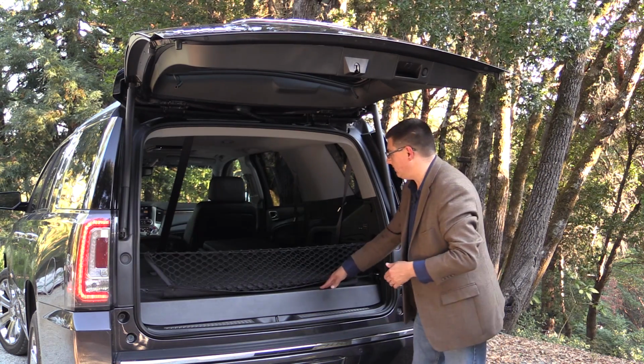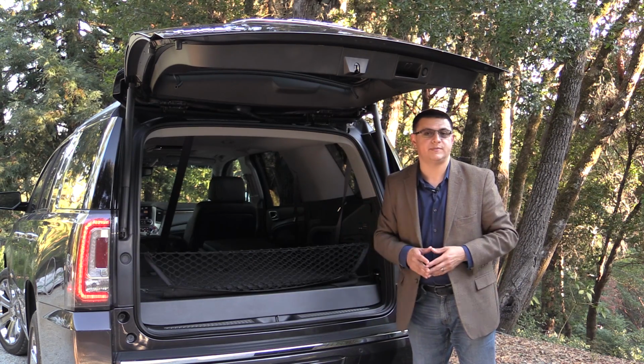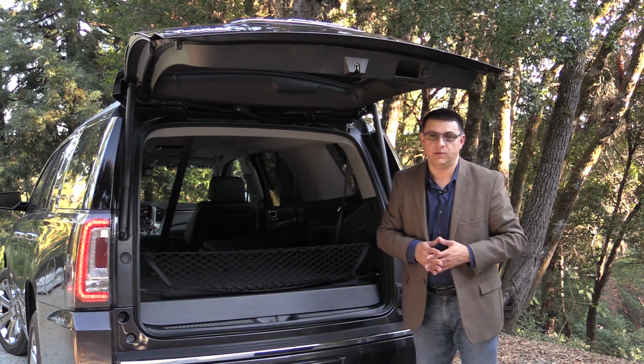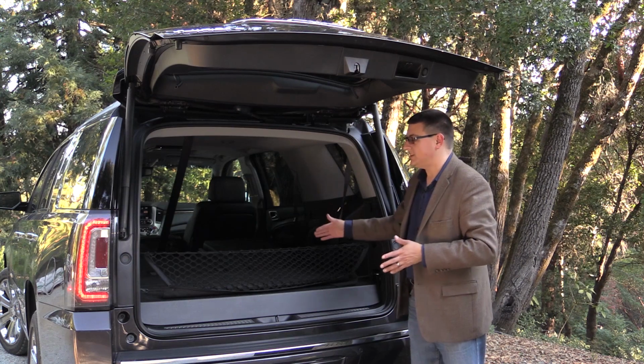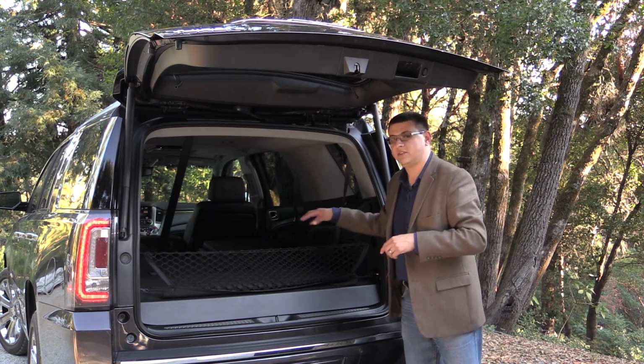When you get the third and the second row completely folded flat, you do have about the same amount of space as you'd find in something like a GMC Acadia, a Chevy Traverse, or a Buick Enclave. If, however, you get the long wheelbase version, things are very different. You actually have about the same amount of space behind this hatch, behind the third row, as you do in this vehicle with the third row folded.